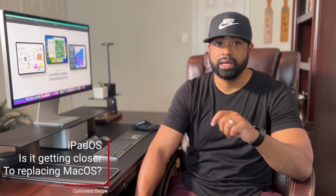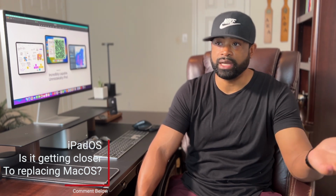Now here's the big question. Is iPadOS getting closer to becoming a true replacement for macOS? Now, with the release of iPadOS 16, it includes a number of new features, just a few I just mentioned, that make it even closer to becoming a true replacement for macOS. Maybe. Will it ever become that true replacement? Maybe. As of right now, I don't think so. That's a story for another day.